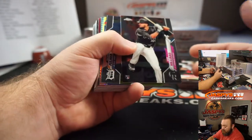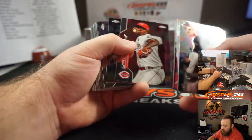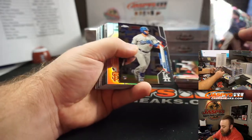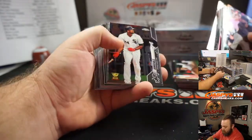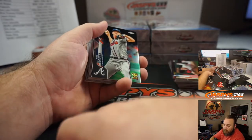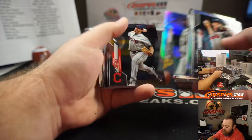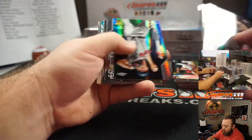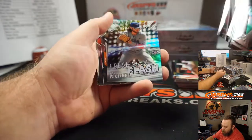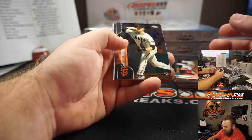That's okay. There's plenty of other refractors. There's still his regular base refractor, not even the auto. We pulled a Mike Trout super refractor earlier from my first case. Bobby Bradley, base rookie auto, Cleveland Indians, Ike Coppola. Bo Bichette, freshman flash, refractor rookie, Toronto Blue Jays, Peter Elias.